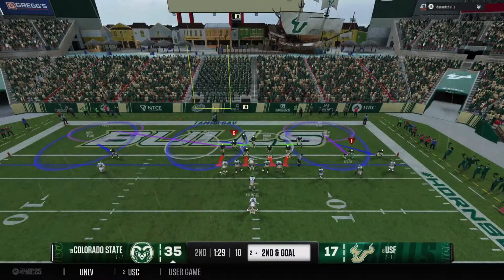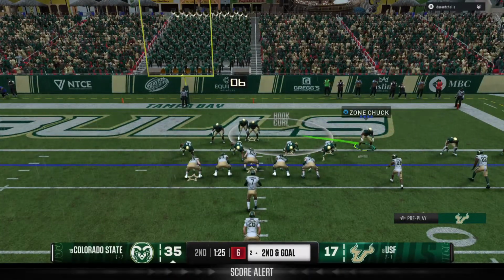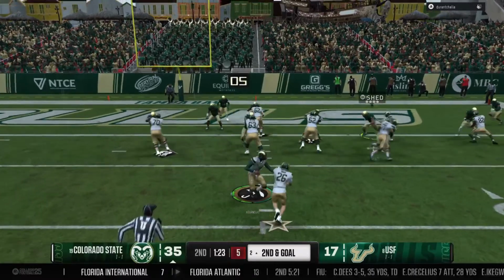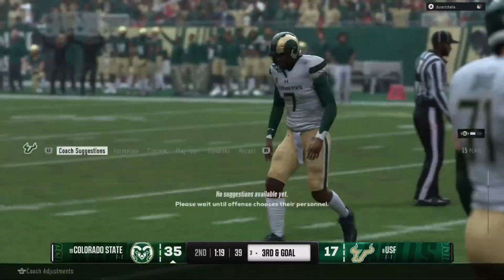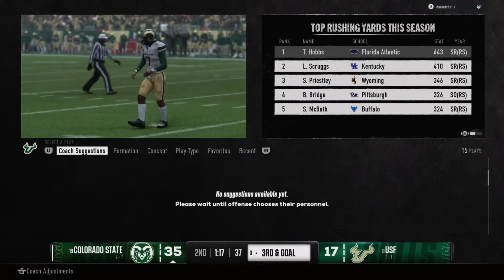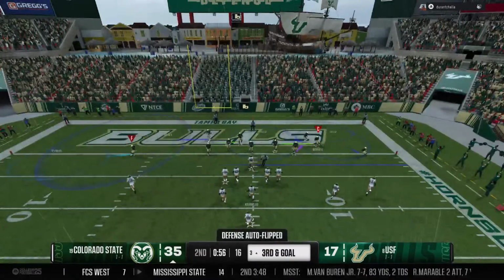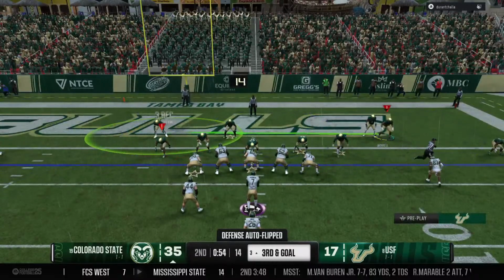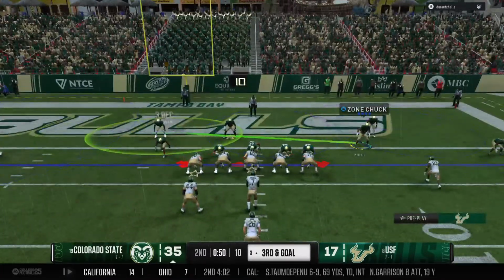Second down and goal upcoming. They try to muscle toward the end zone on the ground. Nowhere to run up the middle. That back just had nowhere to go. Got to give credit to the defense and their run fits on that play. This defense is hanging tough, and they punch it in from the 3 on third and goal.